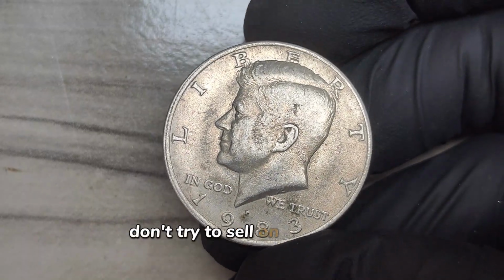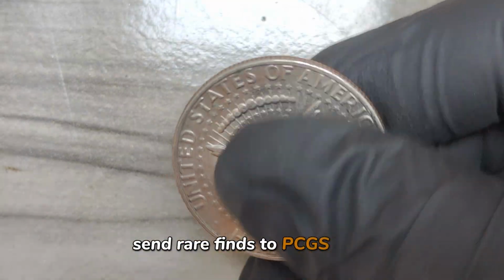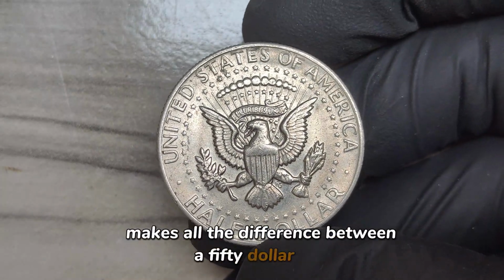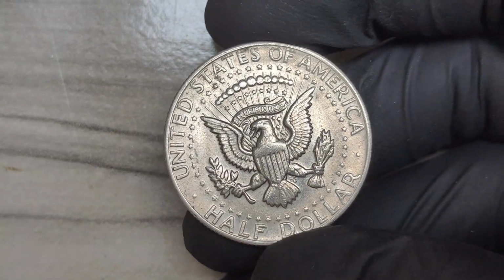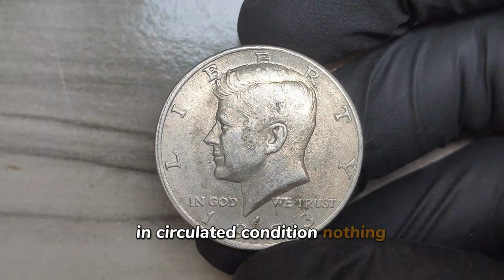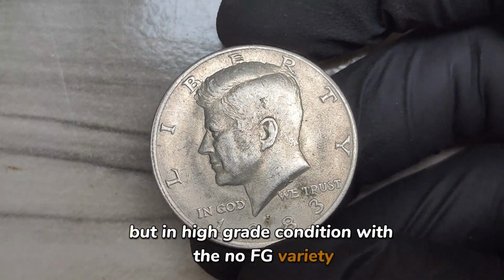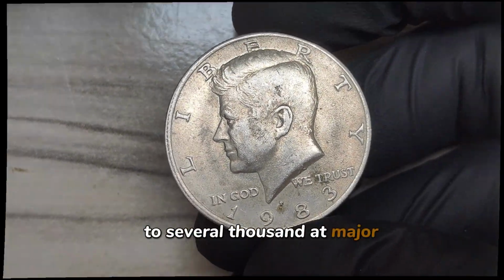Don't try to sell on eBay without verification. Send rare finds to PCGS or NGC. A professional grade makes all the difference between a $50 coin and a six-figure coin. A typical 1983 P Kennedy half-dollar is worth maybe 50 cents to a couple of dollars in circulated condition. Nothing exciting. But in high-grade condition with the No FG variety, prices have ranged from a few hundred up to several thousand at major auctions.